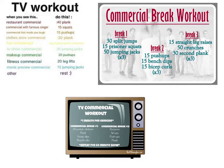This slide here shows some examples of different workouts that can be done during the commercial break. These are just a few examples. If you Google TV commercial workouts, there are a ton of ideas online. There are even specific workouts that are geared towards different TV shows that you watch.